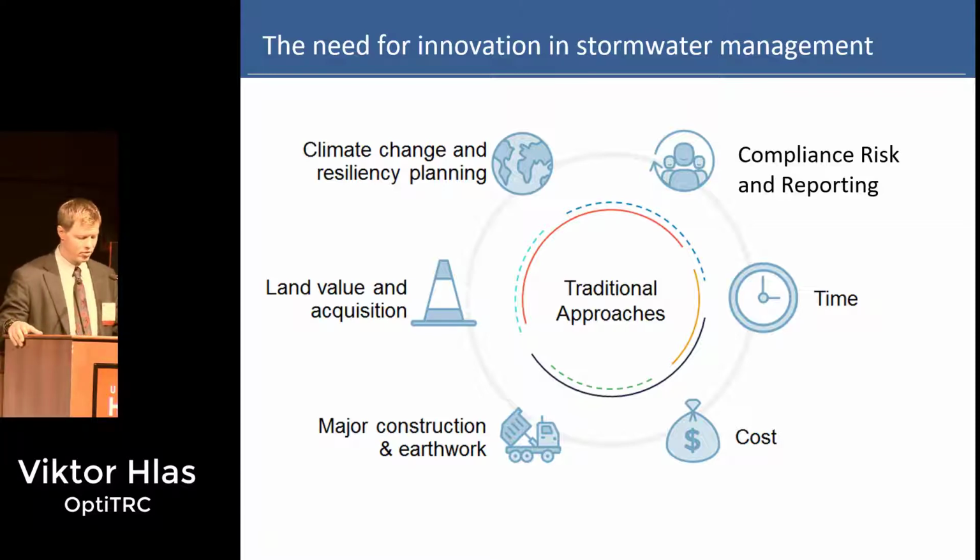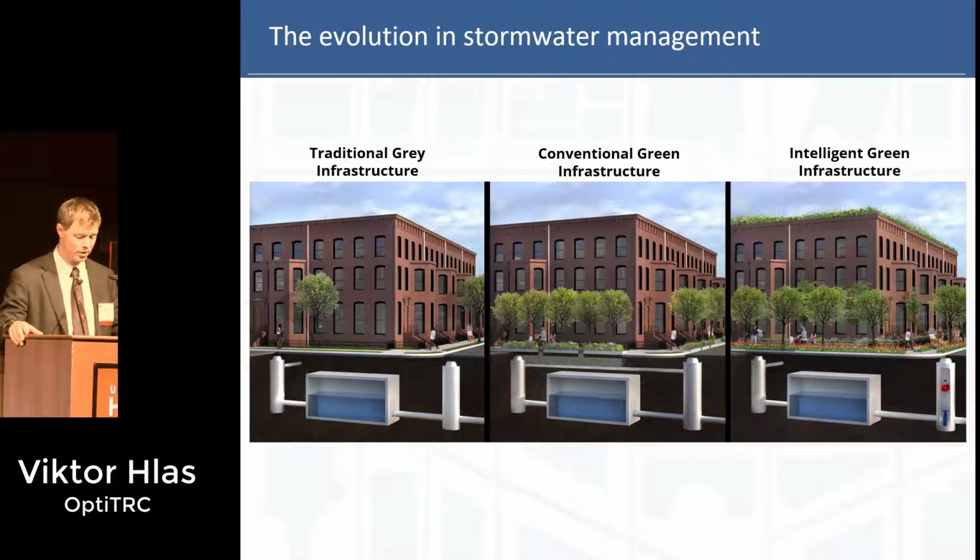One example on that improvement is a little bit of the evolution of stormwater management, which I'm sure most of you are familiar with. On the far left, you have a traditional gray infrastructure approach, just building detention for peak flow control. In the middle is a conventional green infrastructure approach, where we're starting to look at triple bottom line, looking at aesthetics, heat island effect, and societal uplift. So what you're seeing here, by the way, is just an underground detention storage tank that would be common in an urban developed area. This conventional green and gray approach would be a bioretention or rain garden.